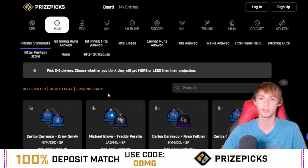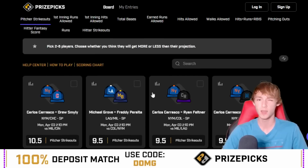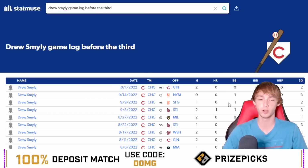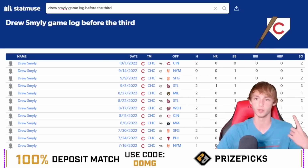He's also facing the Reds today, who are usually known as not being too great of a team. They do like to strike out. They had quite a few strikeouts too in their couple recent games. But Drew Smiley before the 3rd here, if you type this into Statmuse, you can see what he's done the first 2 innings. So you can just see right here in the strikeouts category what he has really been doing.